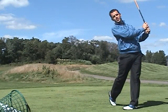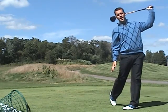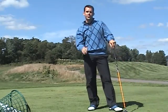In the picture perfect finish, my belly button points to the target. I can tap my back foot and the toe of the club points down to the ground. A perfect drill for a perfect finish.